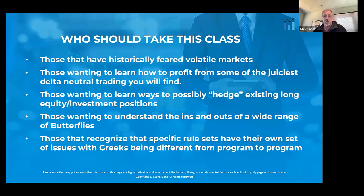But one of the challenges that I have found with rule set systems is that depending on what platform you're on, the Greeks can be different. I can put up a butterfly trade, for example, on OptionNet Explorer, and I can put that exact same trade up on OptionVue, and I can put the exact same trade up on TOS, and all of them will show different Greeks. They'll show different deltas, different gammas, etc. So if you have a trade that follows a very specific rule set, you can sometimes be out of sync with the developer of the trade just because you happen to be on a different platform.